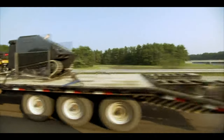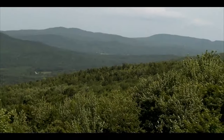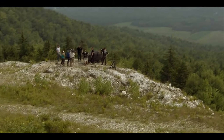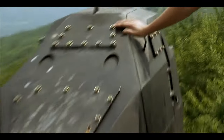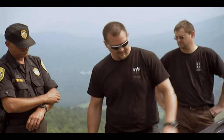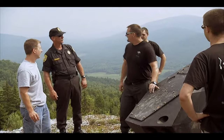So we're traveling about 9 miles out of town to test the Badger for a commander of a bomb squad in the mountains, because what we're testing, the explosives, they can do serious damage. This is ballistically resilient here to many different rounds. You can see we did some ballistics testing on it, live fire. Now we want to see how it fares against the explosive.